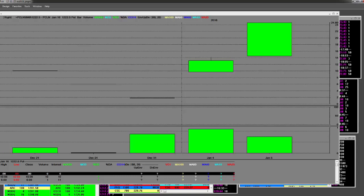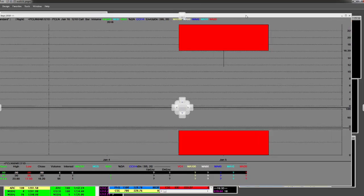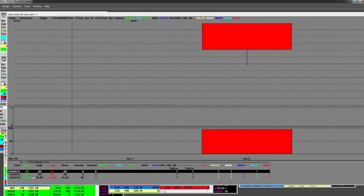Here's a 1215 or 1212, a 1210 call. And this is when they wrote the contracts. So basically, what you have, my friends, is a 23 print with a 16.2, as far as this daily chart, with the volume hardly anything.